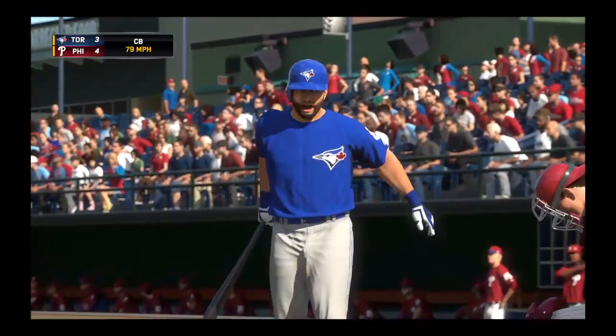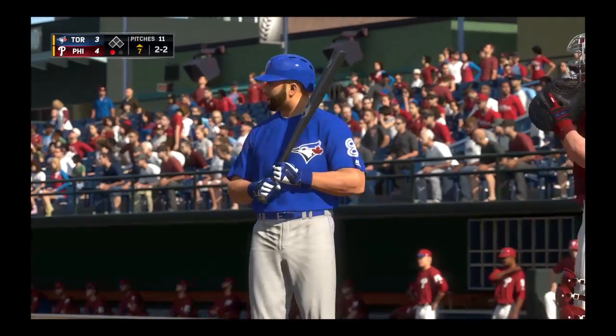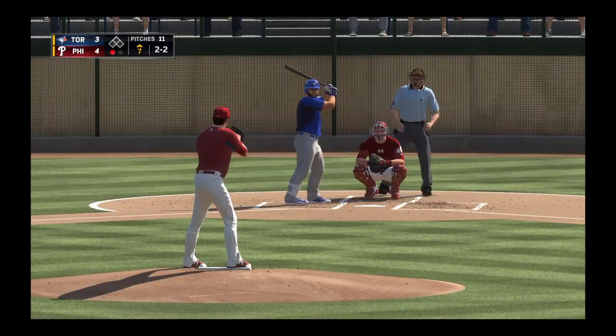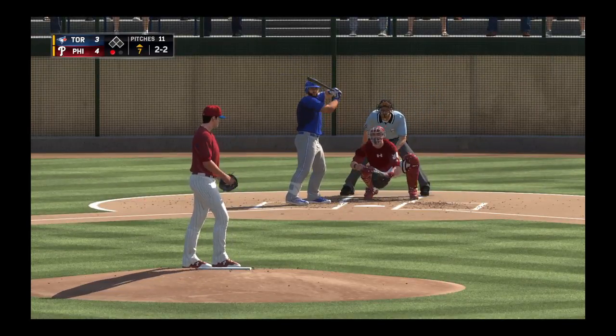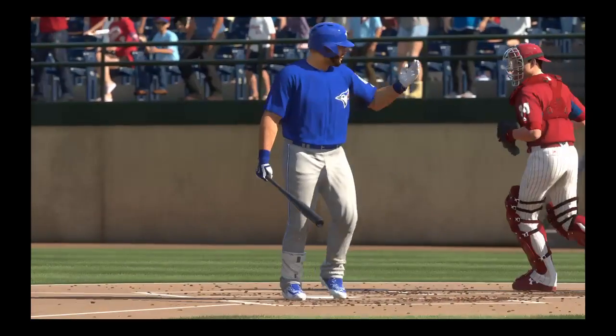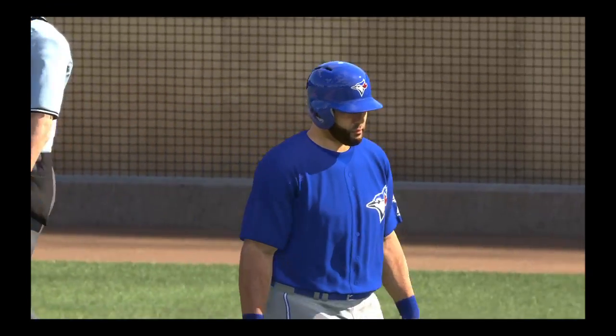Look out. That one almost got away from him. 2-2 now. He's got him on the ropes at 2-2, but I don't think he'll try to get him out with another curveball. He's seen it already a couple of times, so it's not going to surprise him anymore. And he strikes him out as well. So make it back-to-back punch-outs here to the first 2 men he faces out of the bullpen.